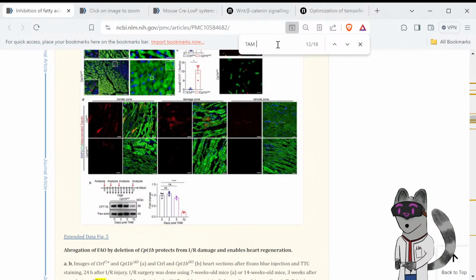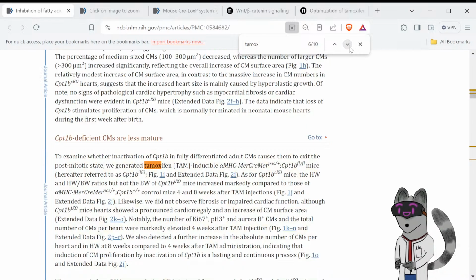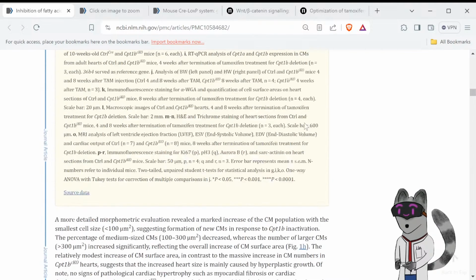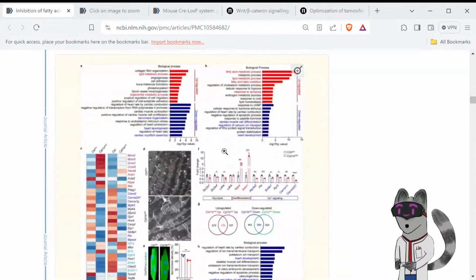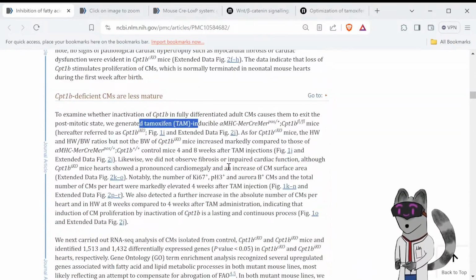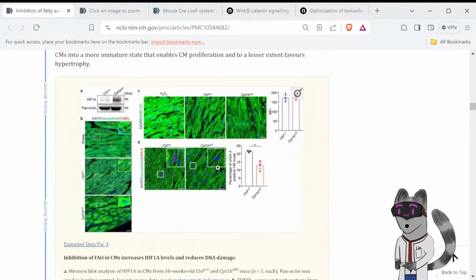Actually, you know what? Where's tamoxifen in here? I want to do a quick check. Tamoxifen. There it is. Okay, so yeah, they do mention it in the methods. All right. So they do at least highlight what it is. Good to know. Anyway, I just need to keep an eye out.